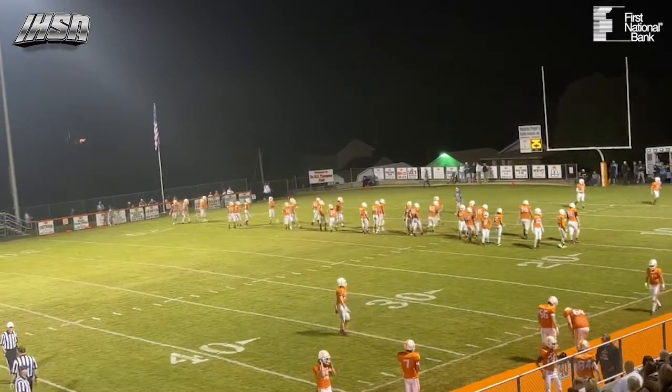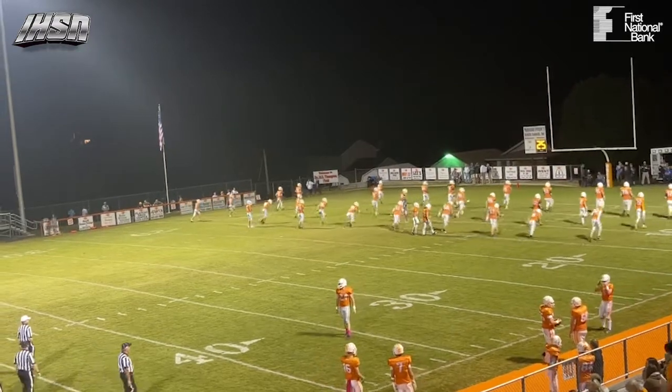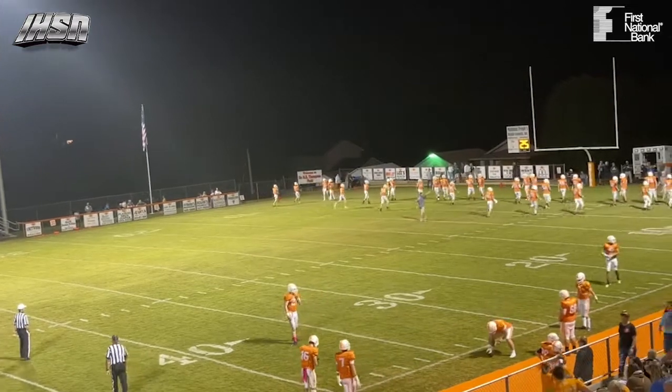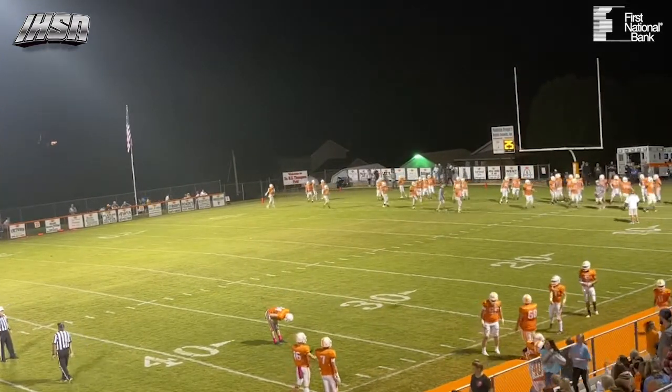Penalties. Oneida did not have a penalty in the first half, Tim. They had the one that was declined because of the fumble. Had no penalties in the first half. Rockwood had 1 for 15. First downs, even at 6. Turnovers, Oneida 2, Rockwood 1.